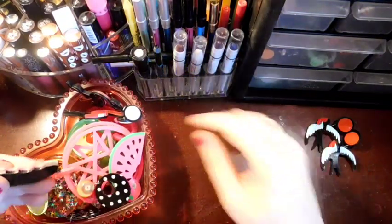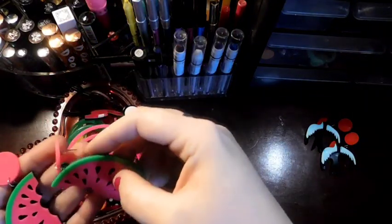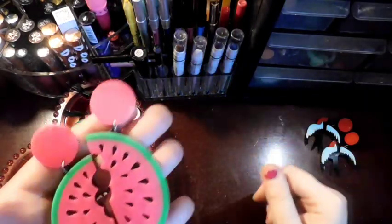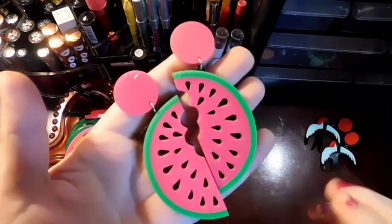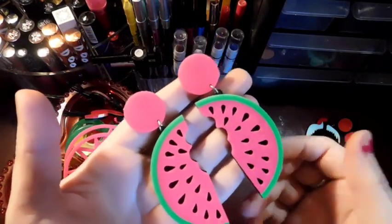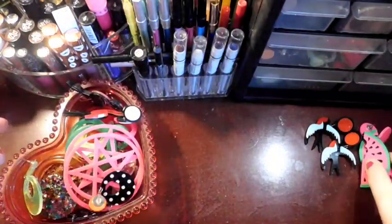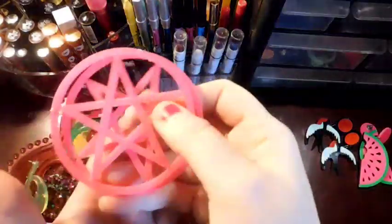Like I said, I don't pay a whole lot for my stuff. I look around on Shein and eBay and just try to find the stuff for $1. Like these came off eBay. And they're that same thing. They're even larger than those. These came from eBay.